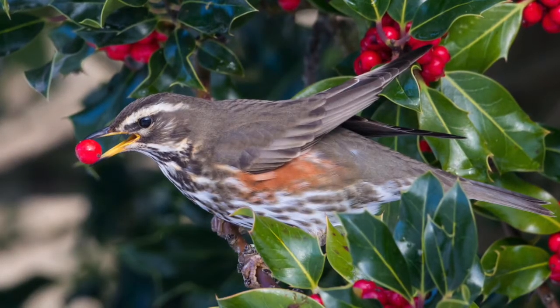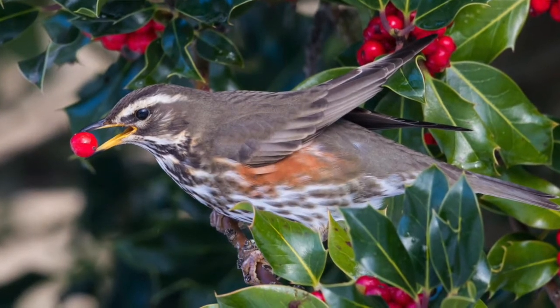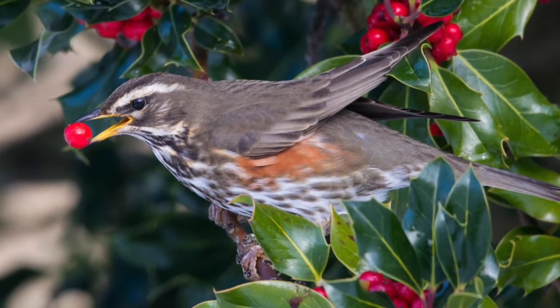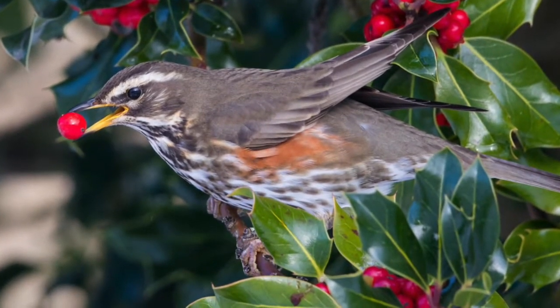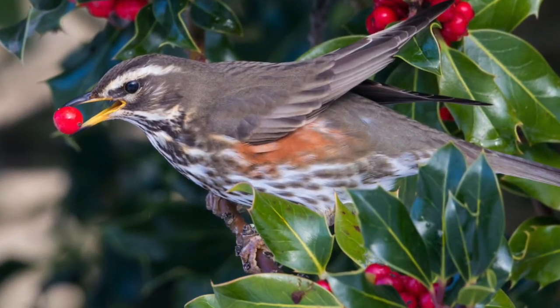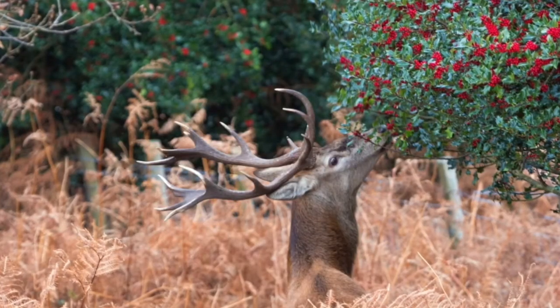We're not the only creatures, though, that enjoy seeing that flash of red. Redwings and many other birds will enjoy these berries, not so much in early winter, but after a frost, the chemical constituents change and it becomes more palatable. Otherwise, it's a little bit toxic for them, as it is for us too. So small mammals will also eat the berries.